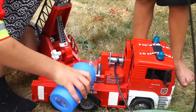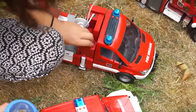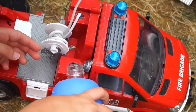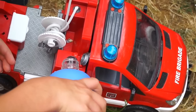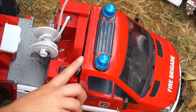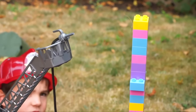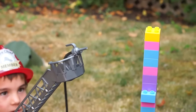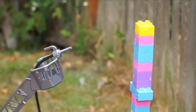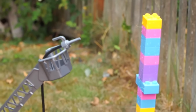We're filling them up with water. Nice. They're ready and filled, ready to spray. Overfill. Fireman Jack, show us how it's done. Is it coming? There it goes. Put that fire out. Look how it's squirting, kids. It's squirting on the top of the building. Go, fireman, go.